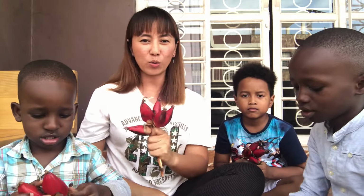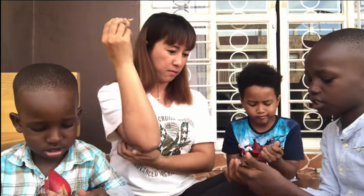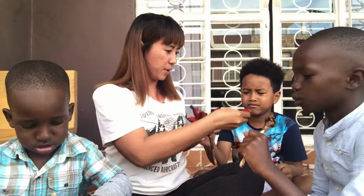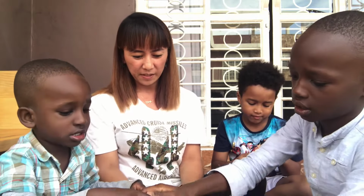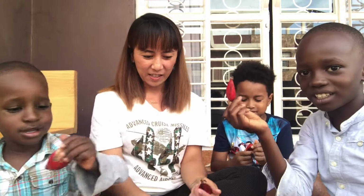Like, everyone is ready to try their Matungulu. So let's get one. Let's just try to pick one fruit. What should we pick? Get for you one? Okay, this one for you. I'll give you a big one, Nasri. No, I want a big one. I'll take this one.